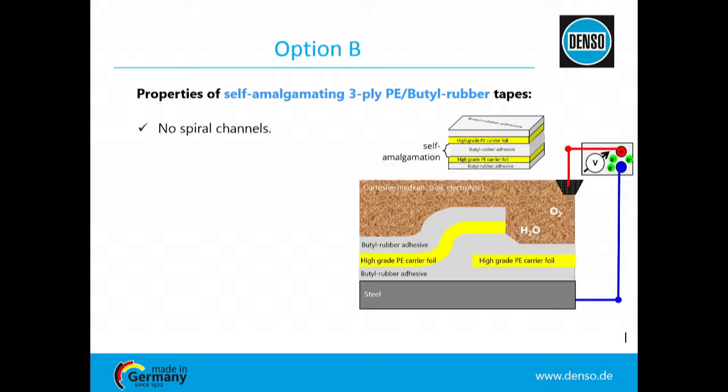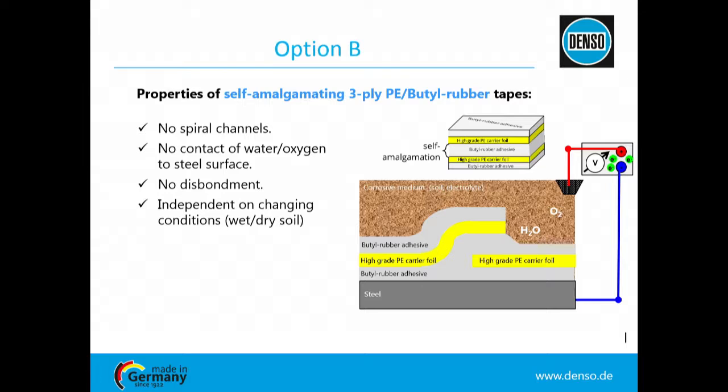What are now the properties? We have no spiral channel formed because of the properties of the butyl rubber adhesive. We have no water and oxygen getting into contact with the steel surface. We have no disbondment, this is because of the properties. We are independent of what's going on outside. It's completely independent. We are independent of changes in mechanical pressure as long as there's no defect occurring. If there's a defect, we have the cathodic protection working.